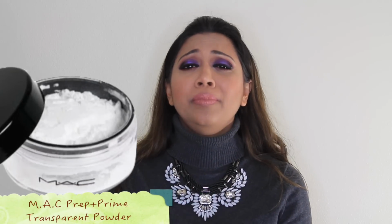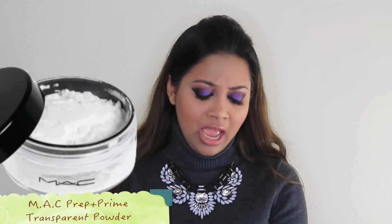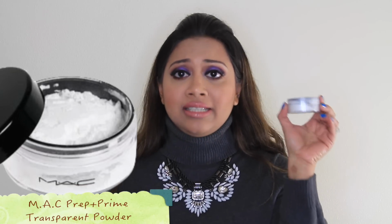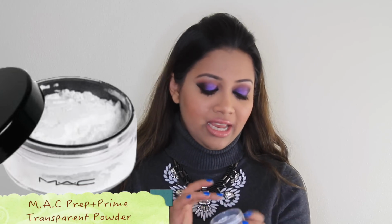For setting powder, hands down, my 2014 winner is this MAC Prep and Prime Translucent Powder. I love this setting powder. It has a beautiful silky finish. So throughout the year 2014, I have tried and tested so many different setting powders, like the Too Faced one, and I think I have used few others, but I finally settled into this one because it leaves a beautiful silky finish on the skin, and it doesn't cling onto your fine lines.